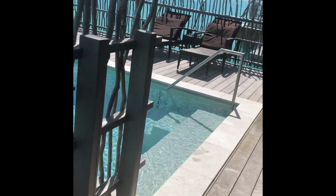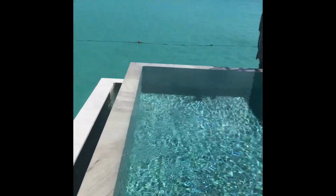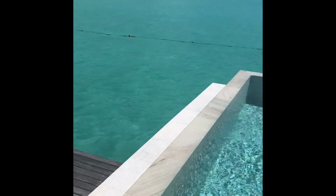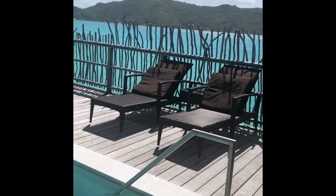And I mean, we jumped from all over that pool into the ocean below. And I mean, look at this view. And then you have Mount Otomanu in the background. It really was amazing.